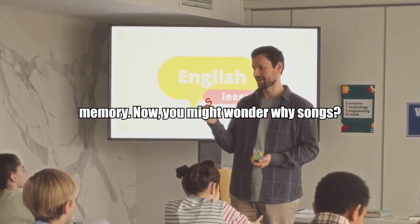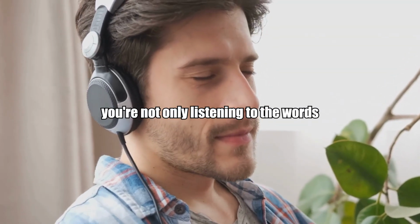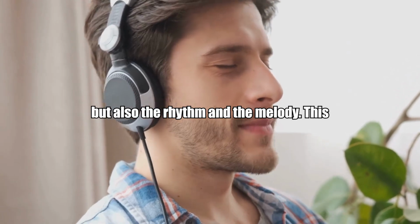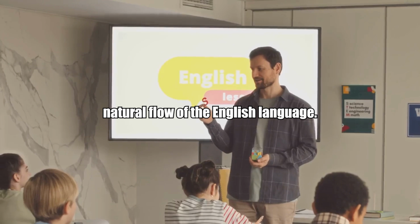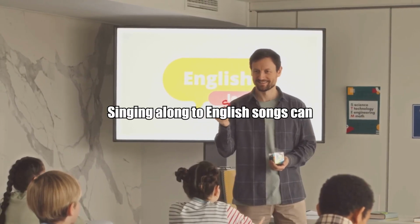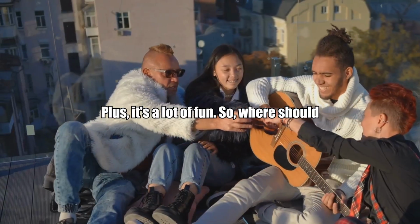Now you might wonder, why songs? Here's why. When you listen to a song, you're not only listening to the words, but also the rhythm and the melody. This rhythm can help you understand the natural flow of the English language. Singing along to English songs can improve your pronunciation and rhythm. Plus, it's a lot of fun.